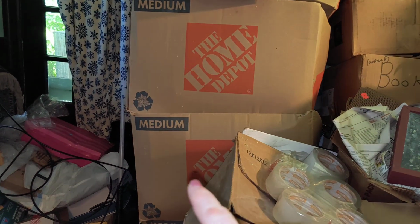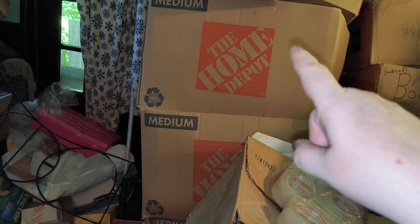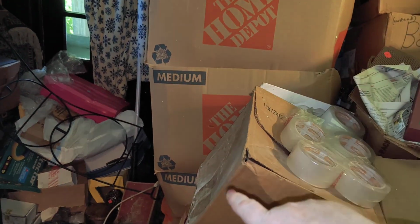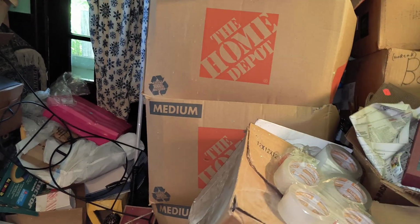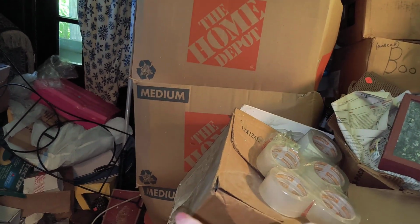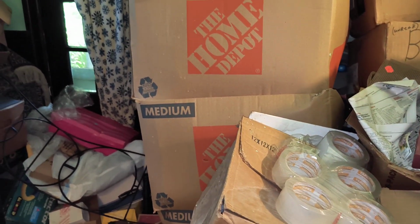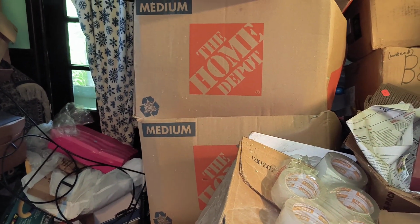Bets are on. What do you think? Fabric or craft? Fabric or craft? There's 1, 2, 3, 4. There's 6 here. How many do you think are fabric? How many do you think are craft? Bets are on. I'll see you sometime this weekend.